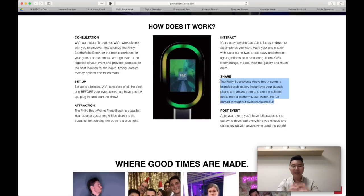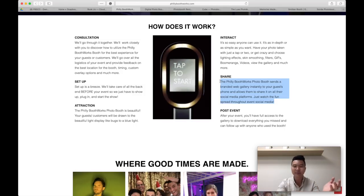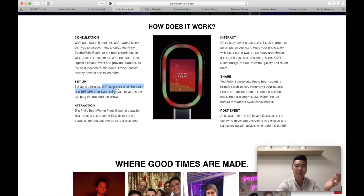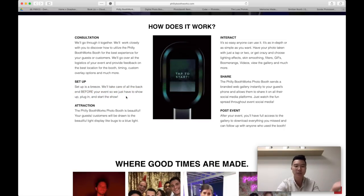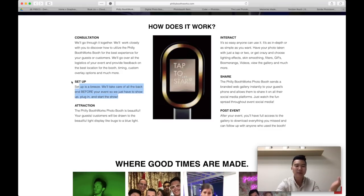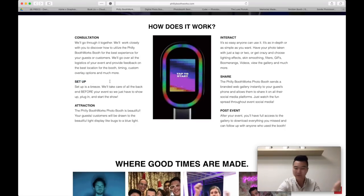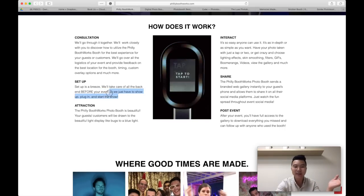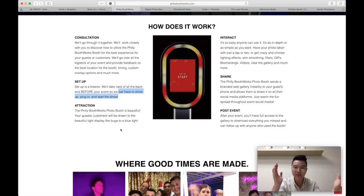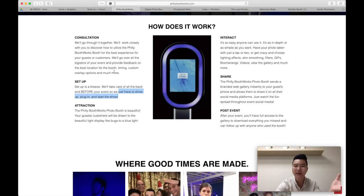Or you can say, hey, memories shared in real time, so your guests can have fun posting on all sorts of social media platforms, something like that. In terms of the setup, this is perfect right here. Setup is a breeze. We'll take care of the back end before your events. All you have to do is show up, plug in, and start the show. This could even be shorter. Maybe put setup included right here, and I would say setup and attendant included if you provide that. Then all you need to write is just show up to the event, plug in, and start the show. That's it. It's just so easy. You don't even need to talk about all the stuff you're going to do in the back end. Just how does it benefit them?